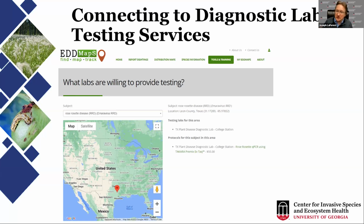Getting buy-in from the different diagnostic labs, whether we're at a land-grant university and associated with the National Plant Diagnostic Network, or private testing labs, gets to be a bit of a challenge because they already have their own existing workflows and other ways they're doing things. It gets to be even more of a challenge when we're talking about research labs, but we could at least start saying this might, through what EDDMapS is doing for trying to provide some of this early detection and rapid response, provide a stream of samples coming in and might be something to look for.